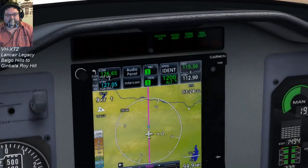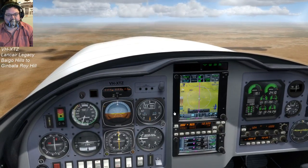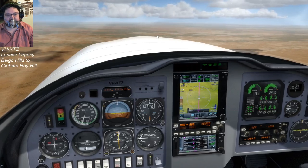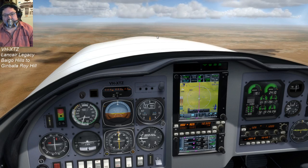What time are we getting there? 24. Okay, not too bad. 24 minutes out. If we drop the speed a little bit, we'll only add about 4 minutes. We get there about 28, 29, half past 9. Oh no. We'll be off the O2.